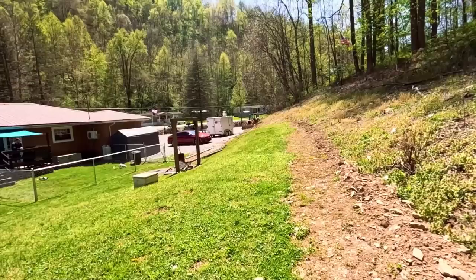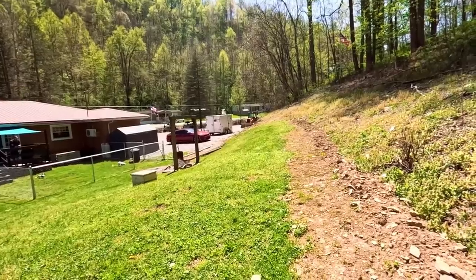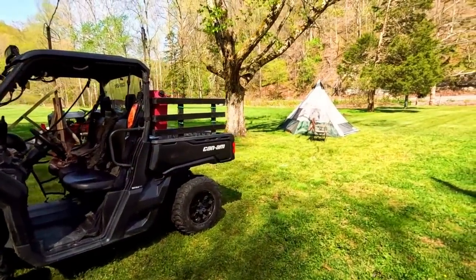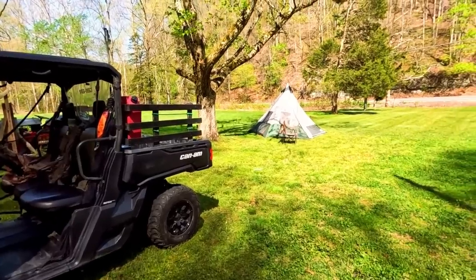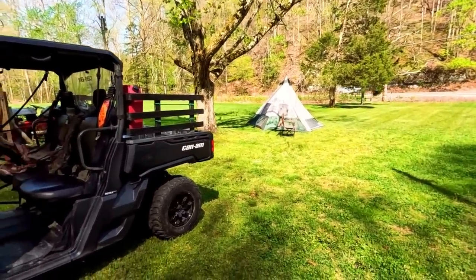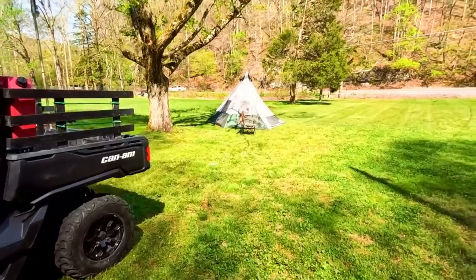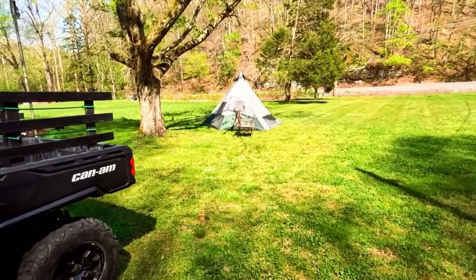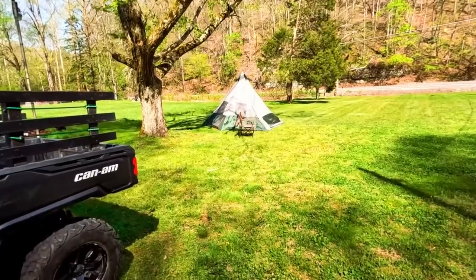There's some trail riders over there finishing lunch right now. I don't want to interrupt them. All right. It's about 3:30, something like that. I've got my tent all set up, ready to go for later. All I got to do is get my little fire pit out later, put it by the tent. I got some Duraflame logs for cooking, so I can cook on my little fire.